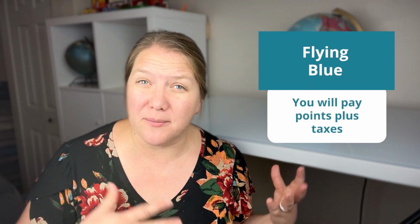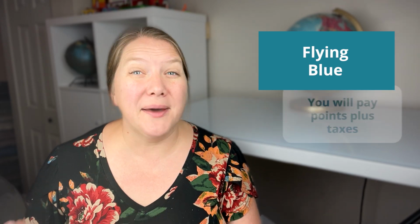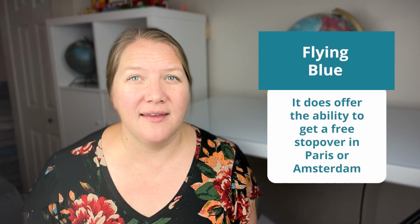Now, overall, I still think this is somewhat average value since it's also very common for flights to Europe to cost round trip in the $400 to $500 range. And with Flying Blue, you're going to pay the points, but you're also going to pay over $200 in taxes per person. But it does offer the ability to get a free stopover in Paris or Amsterdam. And they even have a route from LAX to Tahiti and some decent pricing to South Africa.